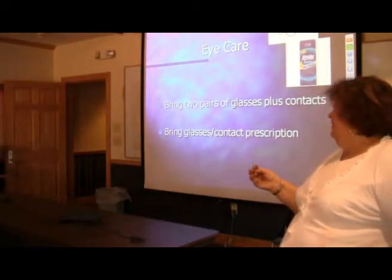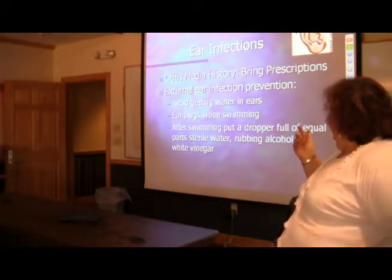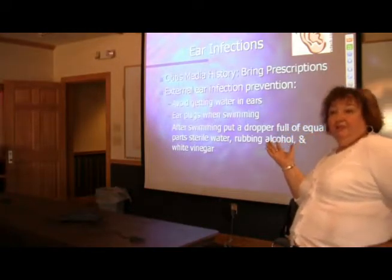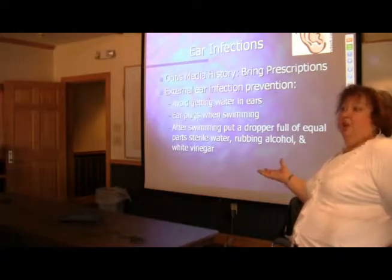Again, bring your glasses and contacts. Some people who wear contacts may find you can't wear the contacts because of dust and pollution and other issues, so bring your glasses, just in case.